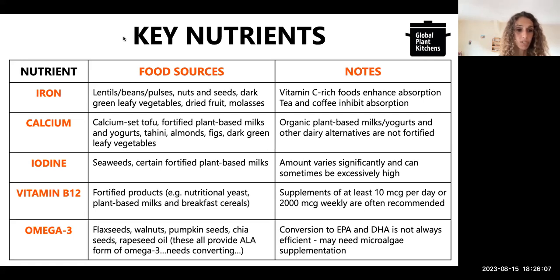And then B12. So whilst it doesn't occur naturally in many plant-based products, there is some evidence that there is some in seaweed and certain mushrooms and wild mushrooms. We can get good amounts of B12 from fortified foods. So this will include plant-based milks and dairy products, breakfast cereals, and things like nutritional yeast. But you need to be aiming to have at least 2 or 3 servings a day, and aiming for at least 3 micrograms through your food sources.